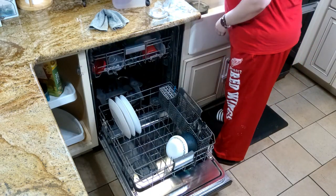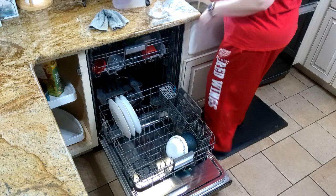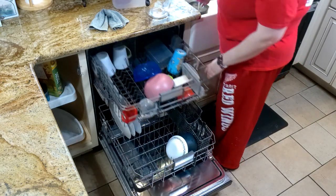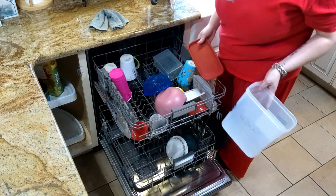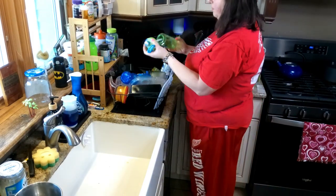My junk drawer is an absolute disaster. The cabinet below that was a disaster, and I got rid of some stuff in there as well as my junk drawer. And then I just reorganized my container cabinet where I keep all my containers. I do have more containers that I need to put in there. I just have been lazy and not wanted to do it.